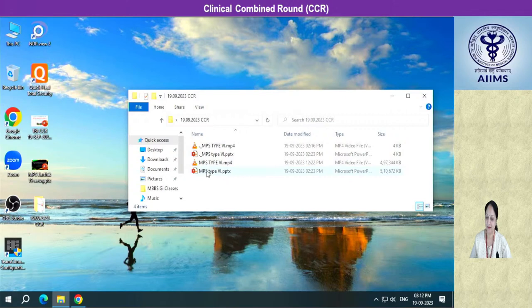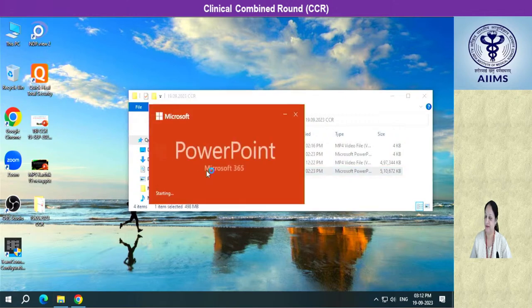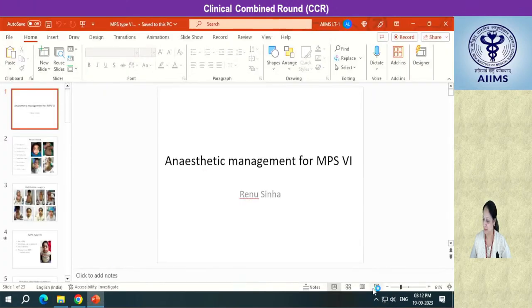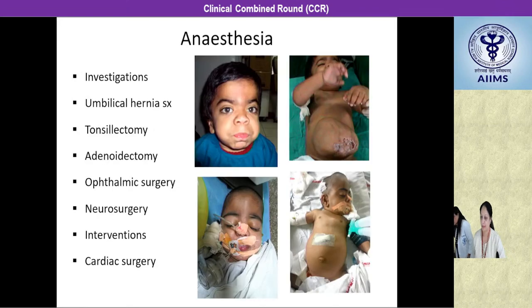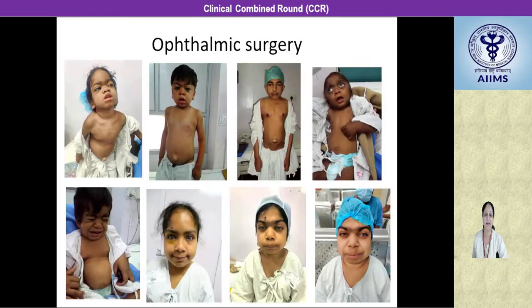Surgery is difficult and anesthesia is also difficult in these patients. So, I will be talking about anesthesia management, particularly for mucopolysaccharidosis type 6. They need anesthesia for various procedures, even for the investigations. And in RP Center, we do quite a lot of eye surgeries in mucopolysaccharidosis.